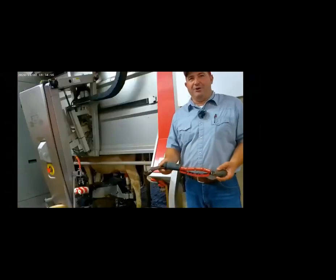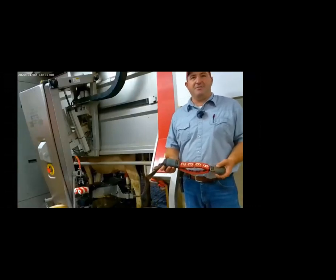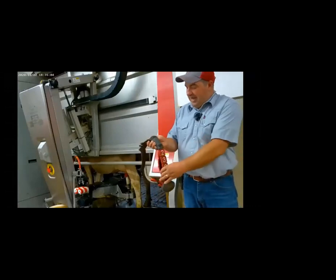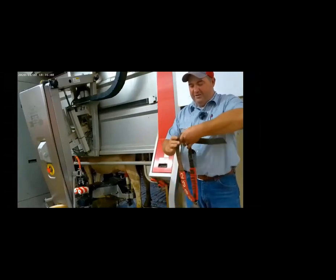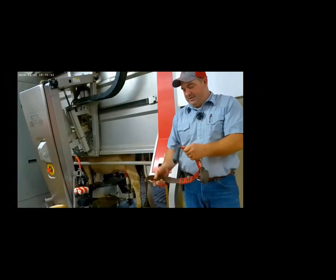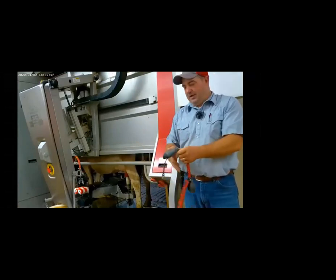So for a cow to get milked in a robot, a lot of things have to happen. Number one, the cow has to be identified. You'll notice that every cow, when they come through the robot, is going to be wearing a collar. It has several parts, and the most important part probably is the transponder.